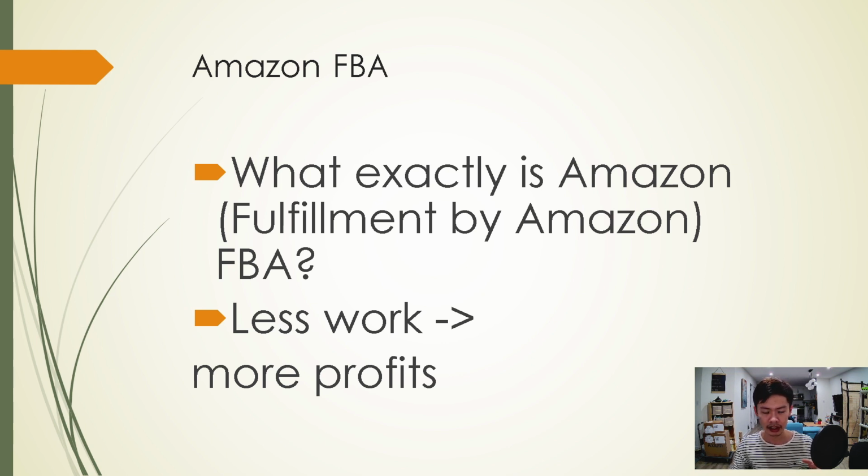So why would you ever do that? It's because you have a lot less work to do, and you are actually paying a lot more for using the FBA program compared to probably fulfilling yourself, although I'll get back to that in a minute. It's actually a lot better because you're freeing a lot more time, and you can potentially, like I said, make more profits when you have more time to look for different products to keep expanding on and on.